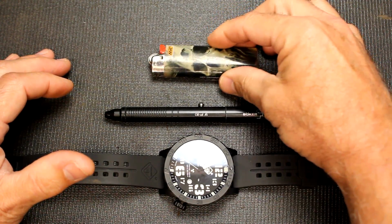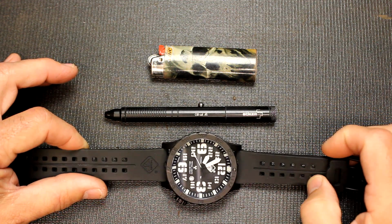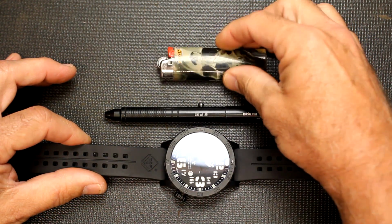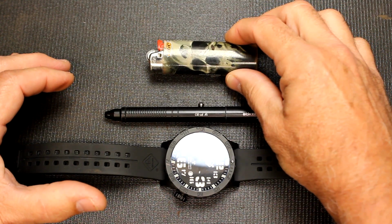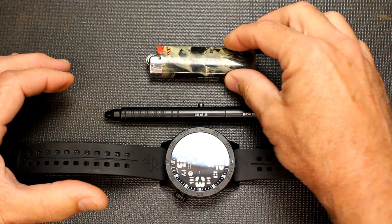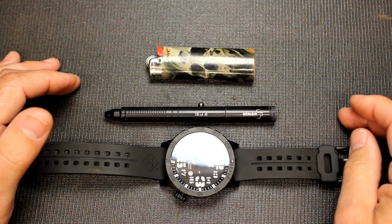And, you know, I don't smoke. I do smoke occasionally a cigar, but a lighter, I just find needing a lighter to be a big thing for me. And light and fire is a very important survival element. So it's one of those things that I carry for multiple reasons.